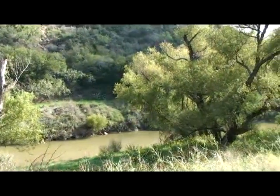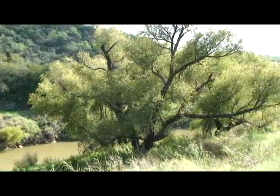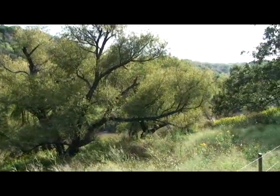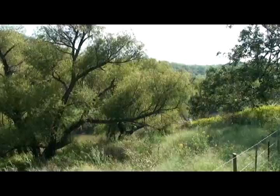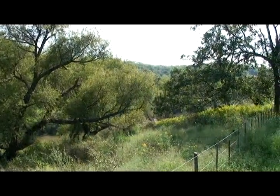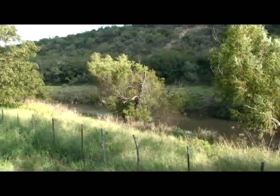What comes to my mind when we're looking at this is, if you're as old as I am, you remember that movie Deliverance? It could be filmed right here. I haven't seen any of those guys around here. Wouldn't be taking my time as much, but a beautiful, beautiful area. Okay, a little more shot of the river.